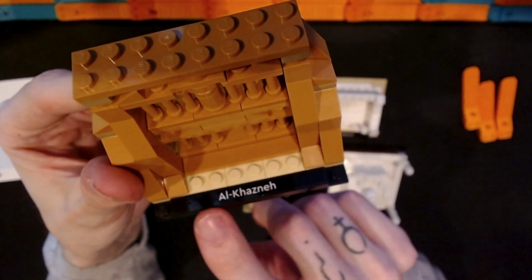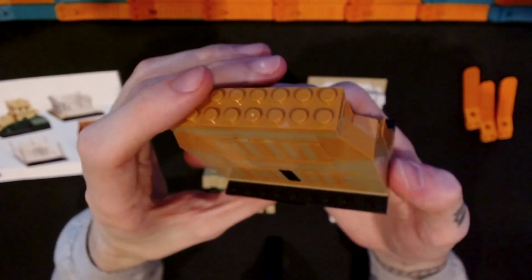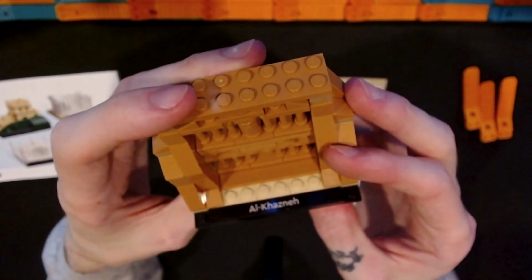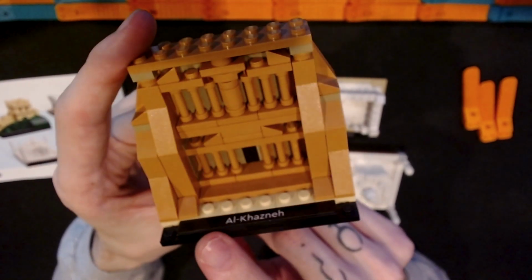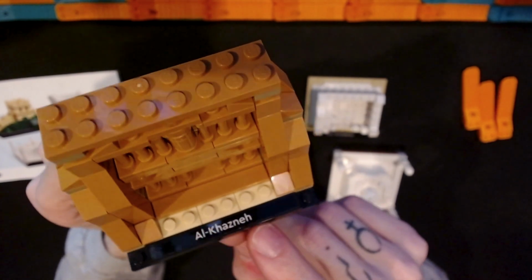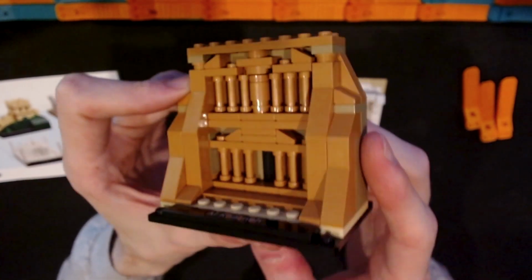This element, this label, this placard, this is a sticker. So this set had 4 stickers. I would have liked them to have been prints, but I'm always going to want prints. Even on architecture sets that are bigger than this, I prefer prints. I wish they would do that. And same with the UCS style placards. So this is really neat.